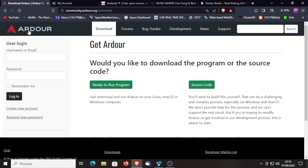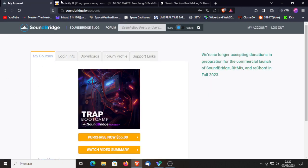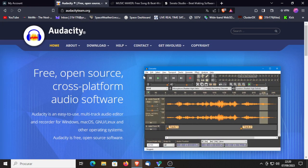By the way, in any Linux distribution you can just sudo apt-get install Ardour and it will install itself from the repository, and you have it on Linux always for free, and I think on Windows and Mac now also. So there you go. Then we of course have Audacity over here. Audacity.